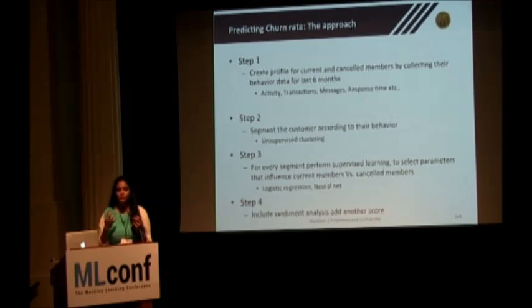So these were some of the parameters, and we get all this information from our domain experts, the salespeople. We interact with the salespeople and ask, what do you think? What are the parameters that are very important, or that make the customers churn? So we collect all these parameters. We have different time periods, and we have collected the data.